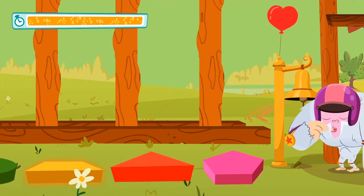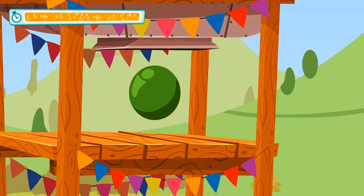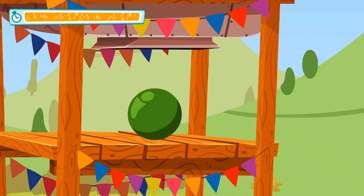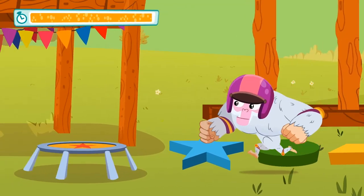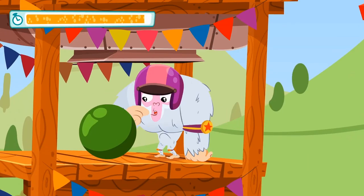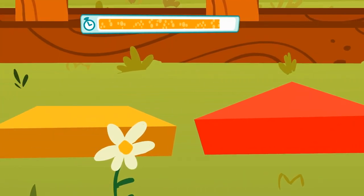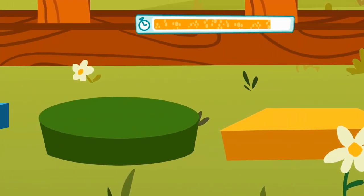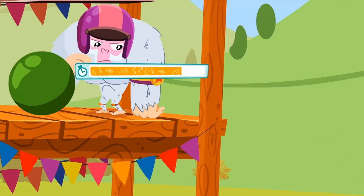Pentagon, triangle, square, circle, and star. The pieces appear on this platform. And there's a trampoline there to jump on. Come on. Where do we place the circle? I think it goes there. What do you think, Monkey?